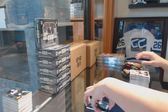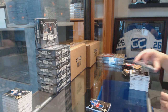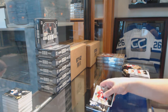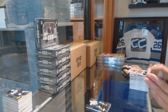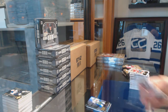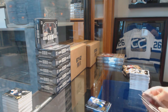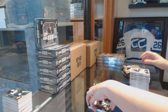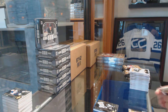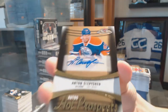Nice rookie, number 99, Nick Cousins for the Flyers. Metal Universe, Oscar Lindberg for the Rangers. I wish. Metal Universe, Hunter Shinkarik for the Vancouver Canucks. Flair Showcase for the Wild, Zach Parise. Metal Universe, Jonas Donskoy for the San Jose Sharks. We've got a Hot Prospects rookie auto number to 299 for the Edmonton Oilers, Anton Slepyshev.